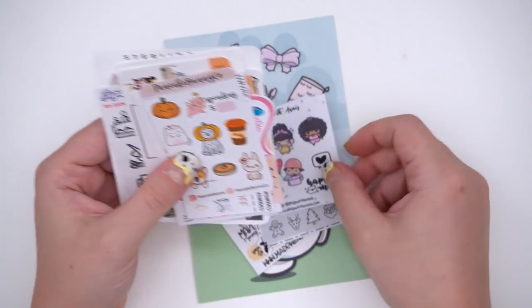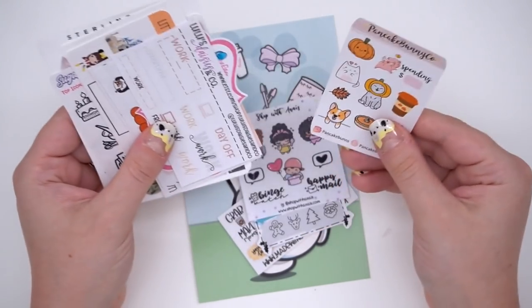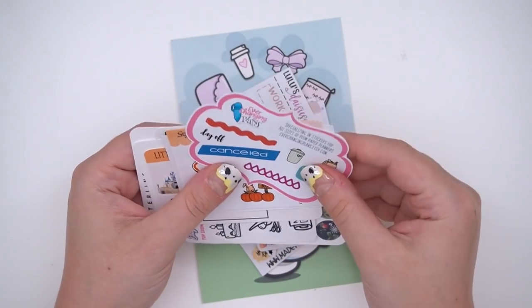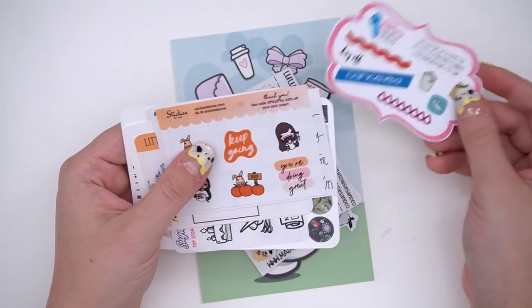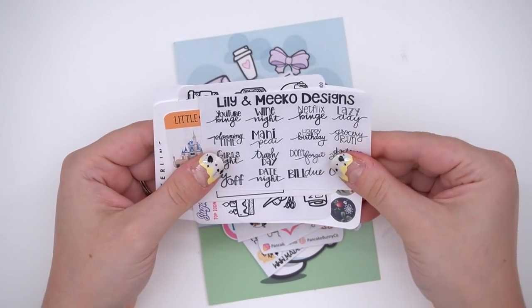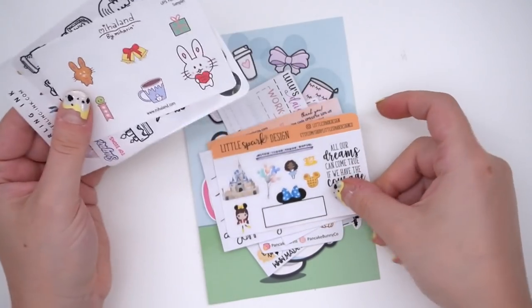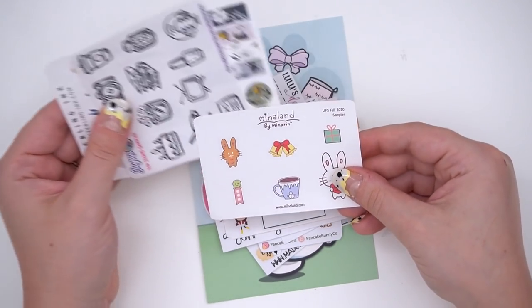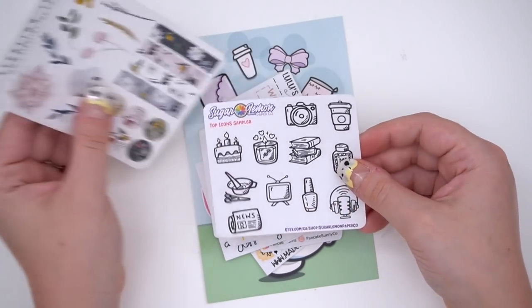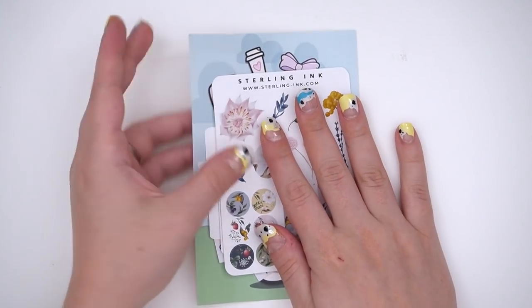Shop with Anise, or I think it'd be like Anise, I don't know. Pancake Bunny Co., Lulu Daisies and Co., for ever changing plans, Stickies by CNS, Lily and Miko Designs, Little Spark Design, Mihaland by Maharin, I'm sorry, Sugar Lemon and Sterling Ink. So those are just some little extra freebies that were in the order.